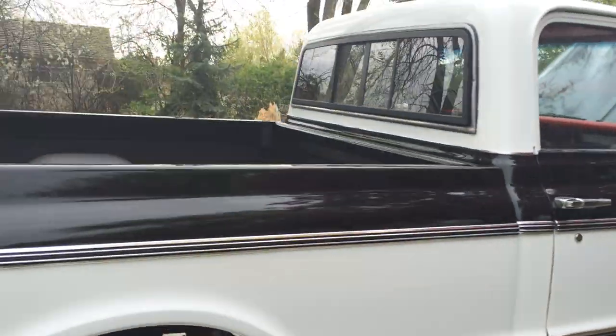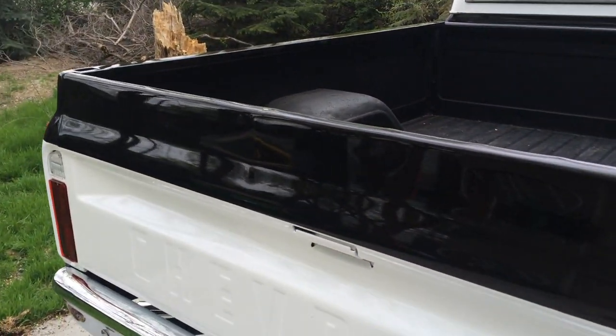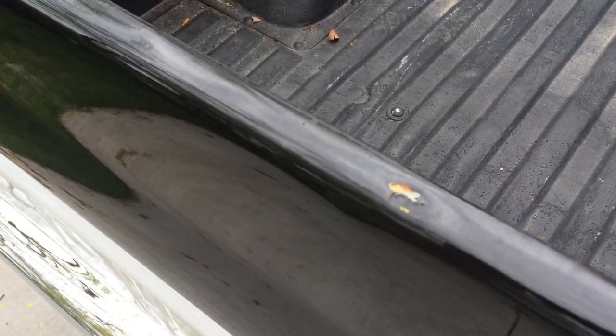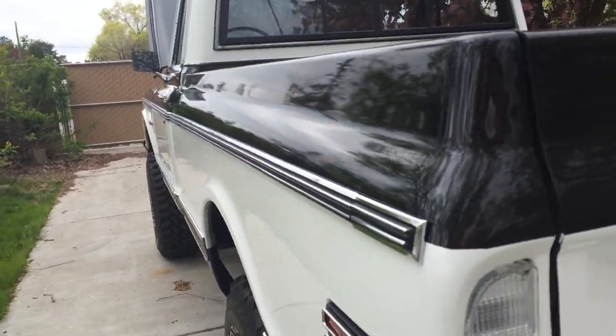The only damage on the truck is right back here on the tailgate, and you can see it's got a little bit of wave to it. It's not perfect. The sides are gorgeous. There is a little ding up here on the top rail of the bed. The side is also very straight.